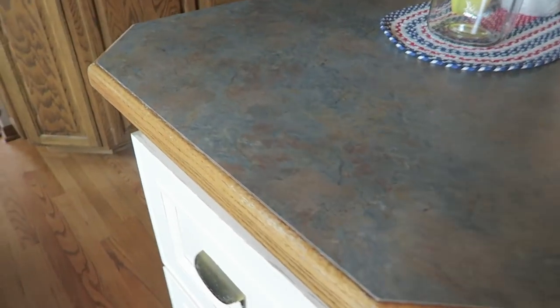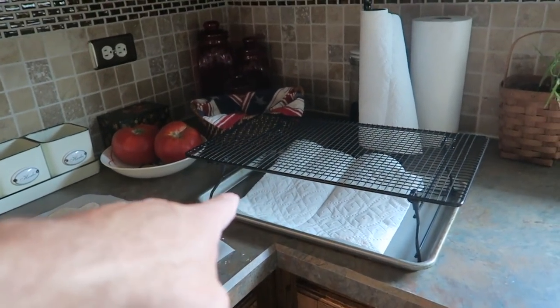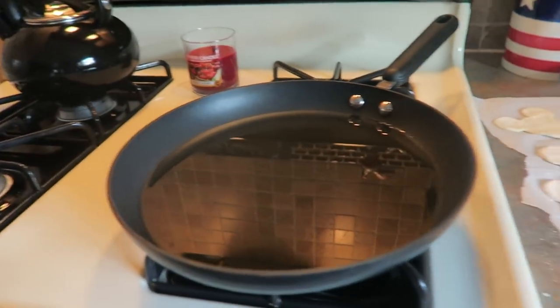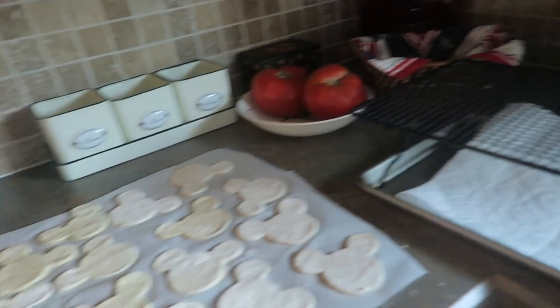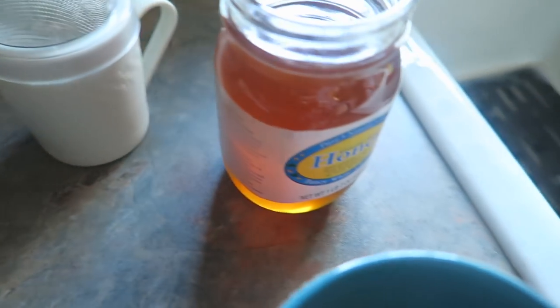I'm super pumped. I'm not able to have this much space and setup when we're home. To have all of this to properly flour it out and roll it out and cut it out, and then have things like the baker's rack, the space to utilize all this makes it super easy and awesome. The fire's lit, the pan is out, the sugar's out, the honey's out.